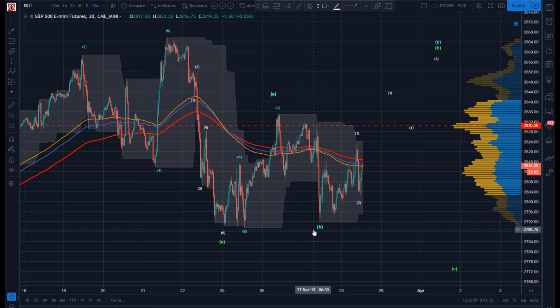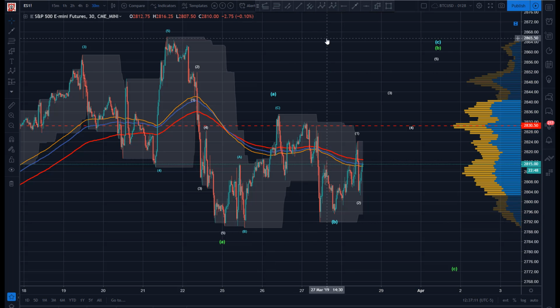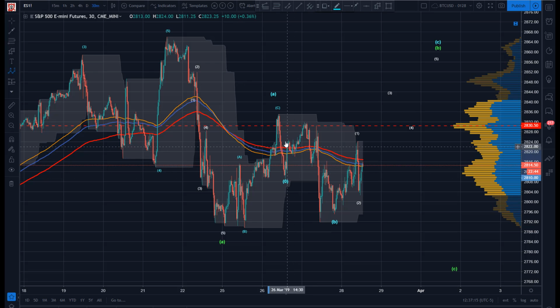So 1, 2, it is not clear what we've got here. If that's A, B. You keep ending up with a truncation here because there's a 3, so I definitely have got the ABC here. So I've got this bit here, all good. Let's go submicro. We'll go into yellow. 1, 2, 3, 4. Truncate the 5th.